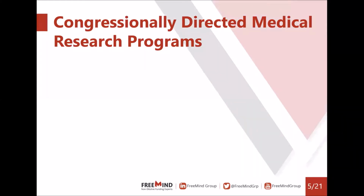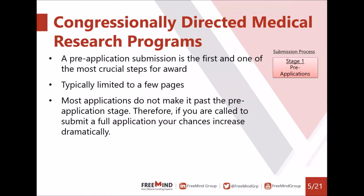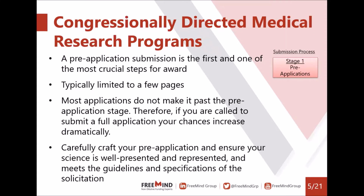When we try to submit a CDMRP grant, the review process is divided into a few stages. The first one is a pre-application, which is one of the most important elements of the entire process. It is typically limited to just a few pages, and most applications don't even make it past that stage. So it is definitely a crucial step. Make sure that you take the time to carefully draft your pre-application and ensure the science is very well presented, and that it meets the guidelines and specifications of the solicitation itself.